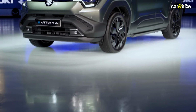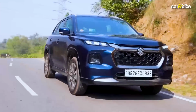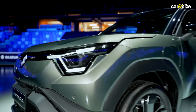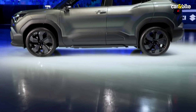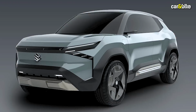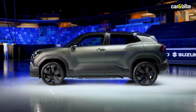I'm sure you must have noticed by now that while the E-Vitara does share its name with the combustion engine Grand Vitara that is sold in India, it doesn't really have much in common in terms of design and styling with that SUV, and that's because the company wants to make a fresh start with its EVs. The E-Vitara, to its credit, does carry over much of the basic design and silhouette of the EVX Concept that we first saw in 2023, but of course certain elements have been changed to make it more production feasible.